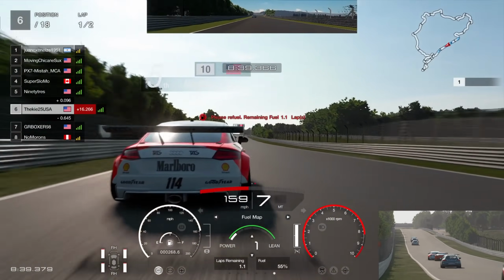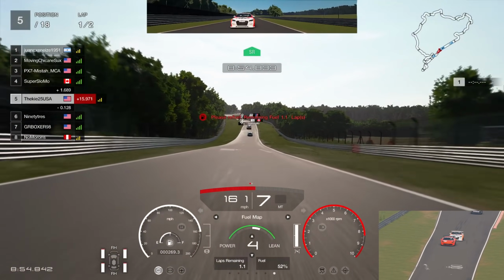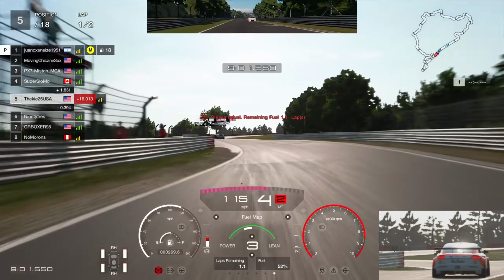So we give the Audi a little bump draft on the straight, and then we decide to go for the move towards the end of the straight because I think he was doing quite a bit of fuel saving. And now we're doing mixture 4 again towards the end here, where you're not really going to gain much by being in mixture 1 when you're just coasting through this corner.